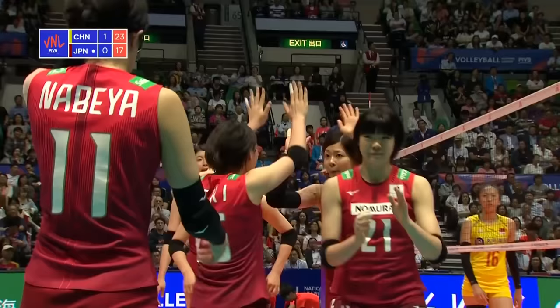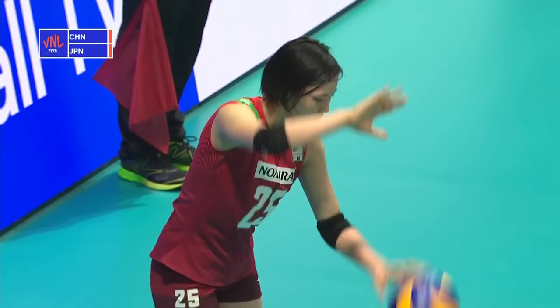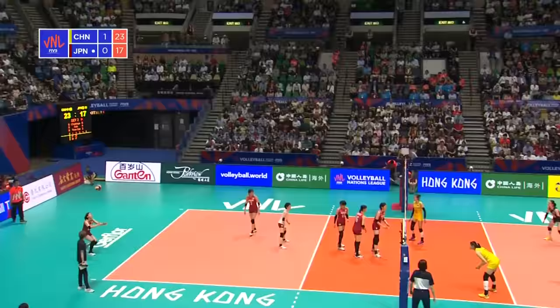So, substitution reversed. Osanai comes off, Seki comes back in. So that means they flip the rotation back again. And Nabea comes back on. That essentially means that Japan will play six rotations with their attacking players in the front row and their playmaker in the backcourt.